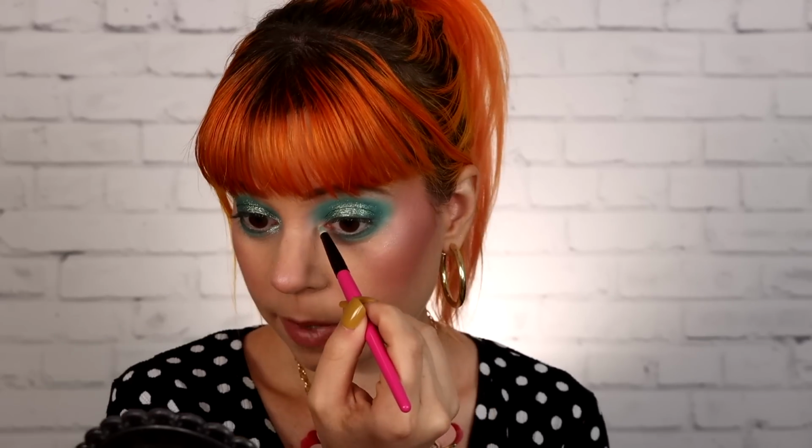Just a beautiful, beautiful minty shade. Goes very nicely with these other ones. It's so sparkly. Beautiful. I'm gonna go ahead and finish off with the rest, and I'll come back and I will give you my final thoughts on this collection.